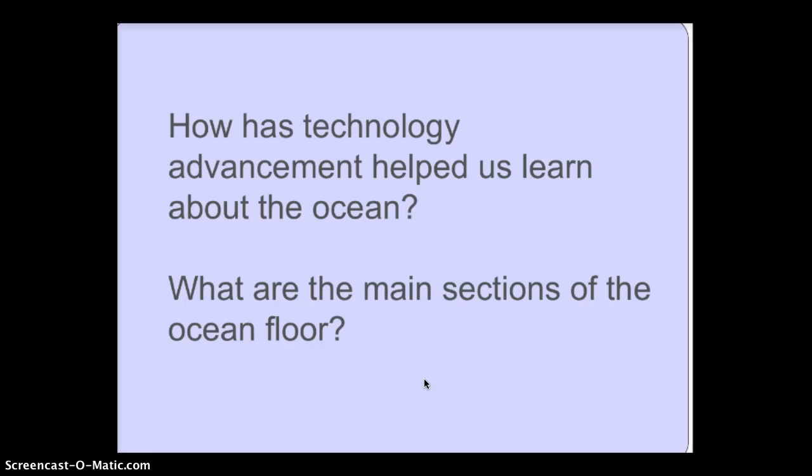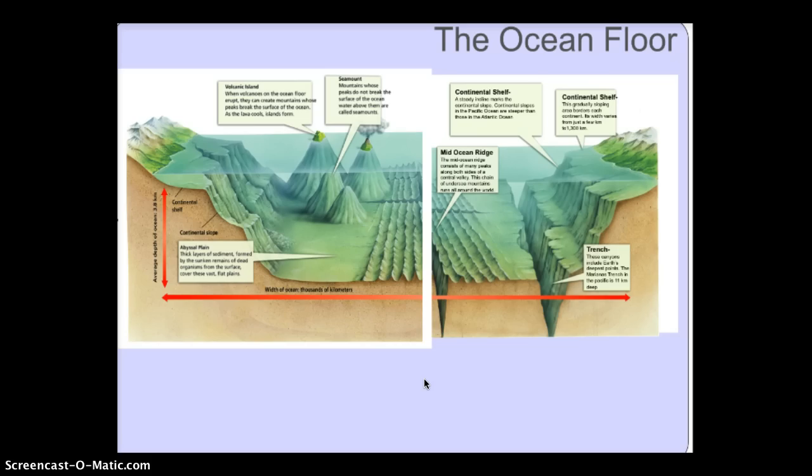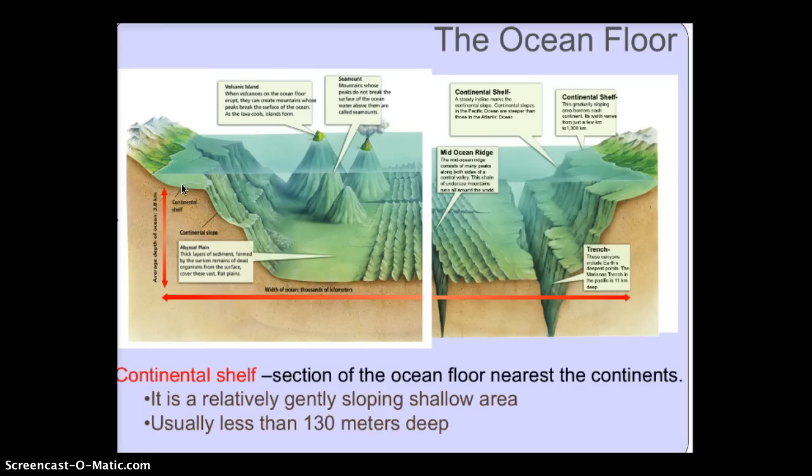Okay, our next question is, what are the main sections of the ocean floor? Well, as you can see on this picture, you have one continent all the way across to another continent. So from where we were talking about before, for instance, you would have North America all the way across to Europe, or South America all the way across to Africa, something like that. Okay. So after the land, you would see this shallow area, which looks kind of deep. It gets up to 130 meters, but compared to here, it's extremely shallow, right? And then this is where a lot of your animals live.